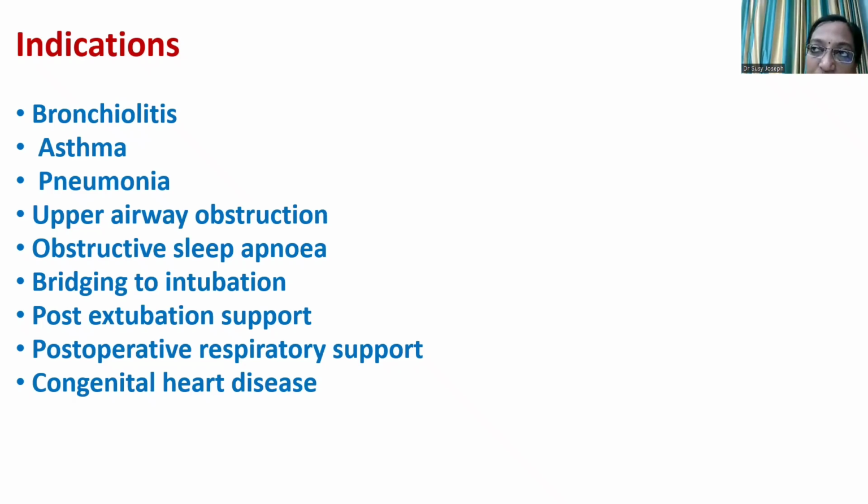You are giving 80%, 70% FiO2. What will happen? Apart from the problems which I have shown you, which Kiran has told about, oxygen toxicity and atelectasis, what else will happen? Not acidosis. What will happen to the pulmonary vessels? When you give so much oxygen, there will be pulmonary dilatation or constriction? Oxygen is acting as a vasodilator.